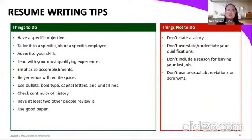Resume writing: the things to do and things not to do. Number one, have a specific objective or goal. Two, tailor it to a specific job or a specific employer. Advertise your skills. Lead with your most qualifying experience. Emphasize accomplishments. Be generous with white space. Use bullets, bold type, capital letters, and underlines. Check continuity of history. Have at least two other people review it and use good paper.